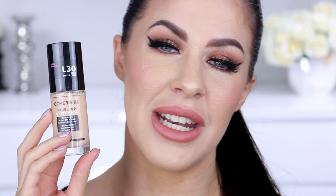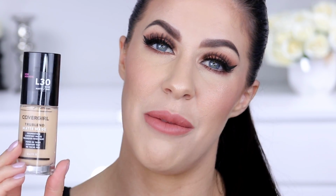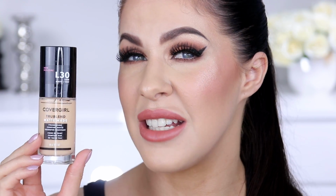All right, next up we've got a foundation. You guys would have seen me do the review on this foundation. If you haven't seen the videos, I'll link them down below. The CoverGirl Matte Made Foundation is hands down the best foundation that I have tried in the month of September. In fact, it's one of the best foundations I've tried in quite a while.